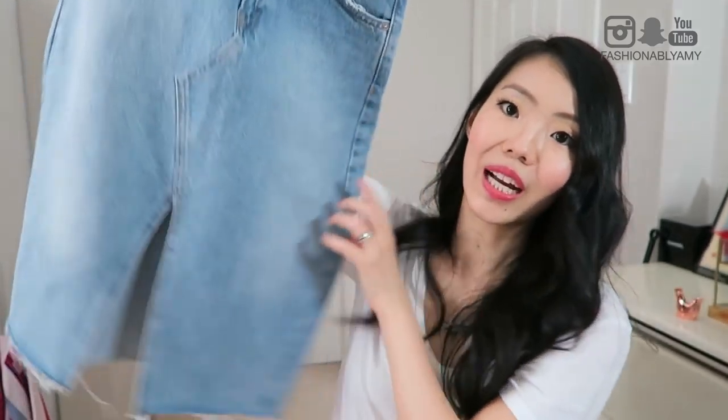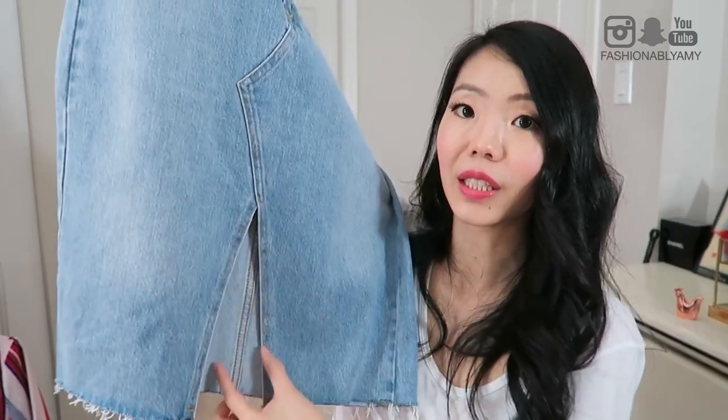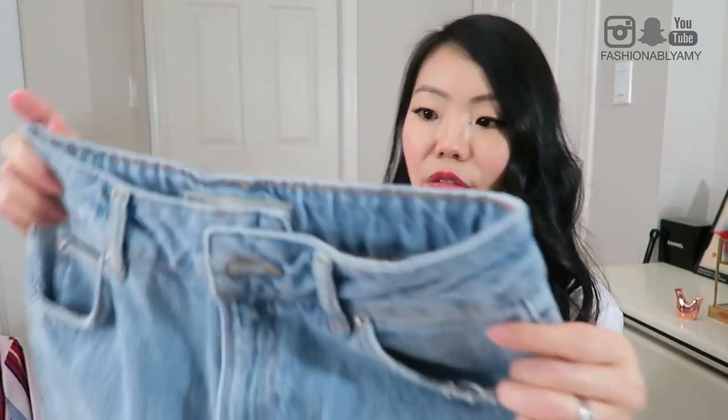Really beautiful skirt. I love the wash. I love this little slit detail in the front, which is kind of an open slit. It has pockets in the back, pockets in the front. These are all functional pockets. The fabric of this denim is exactly what I was looking for. I want it stretch, but still really heavyweight denim, like really good quality denim. And I felt like this was really good quality, especially once I tried it on.